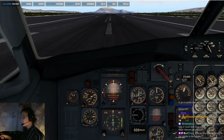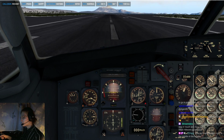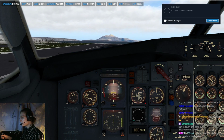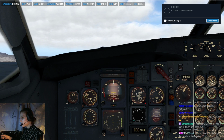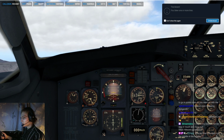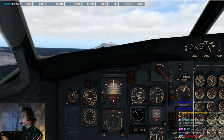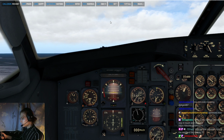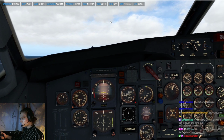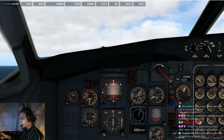Oh my goodness, that runway. V1, rotate. Oh, seriously? Thank you, runway. Okay, positive rate. You're coming up. Flaps, projection speed, flaps up. Flaps 2. Continuing on the runway heading.